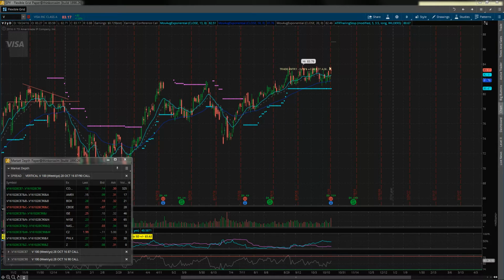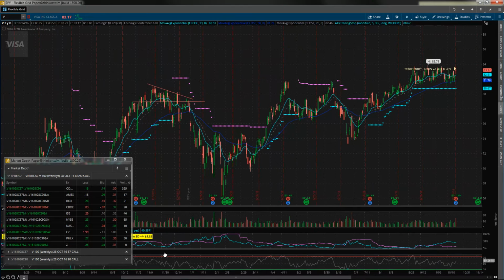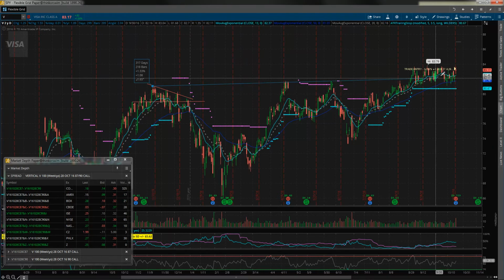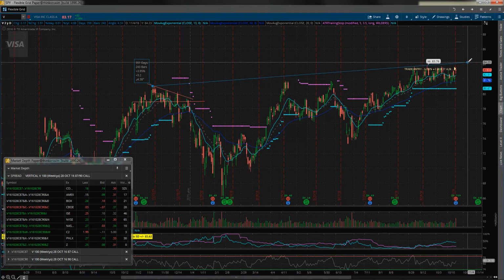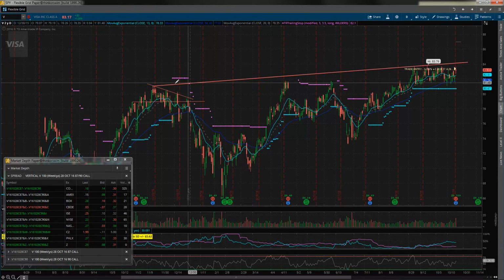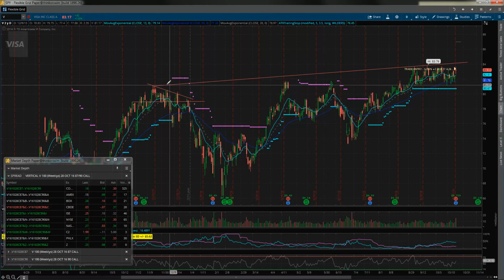Okay, now it's not a big earner by any means, being this safe. It's probably about an 8% gain. But hey, if I can take 8% overnight, I'm pretty happy with that. Yeah, it is a very safe trade.